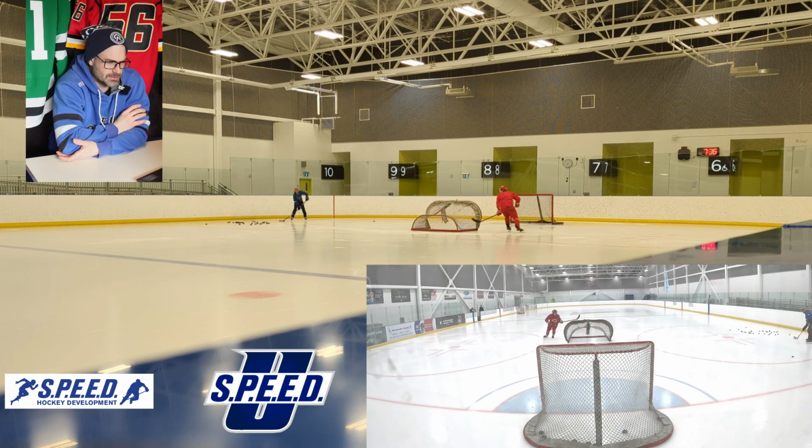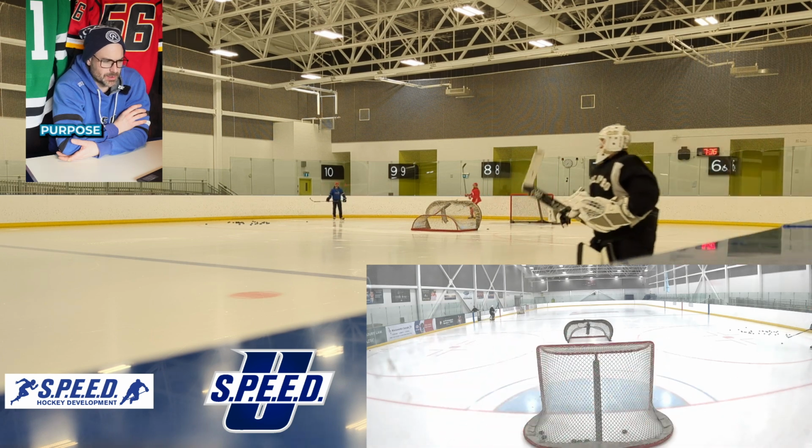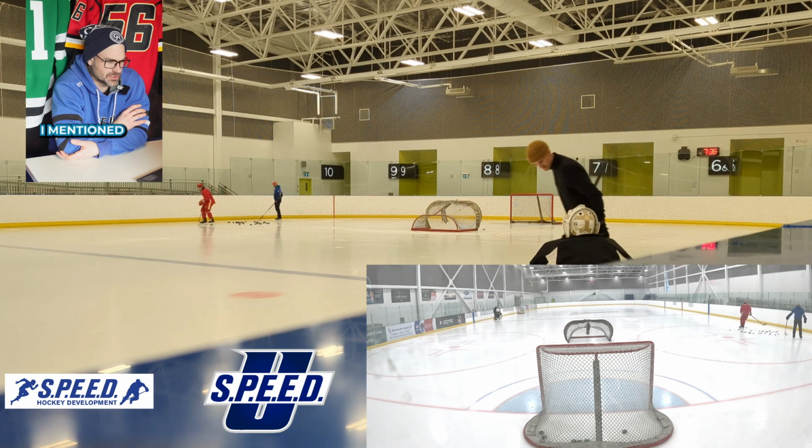So immediate shot. Now on that immediate shot, I want him to stay in front of the net. And the purpose of that is so that he would be blind for that second pass, like I mentioned on the other side.